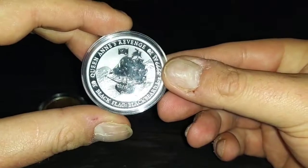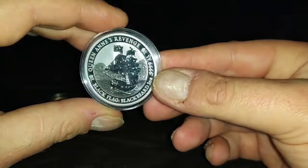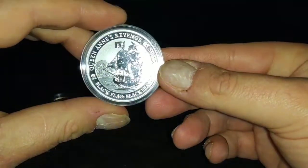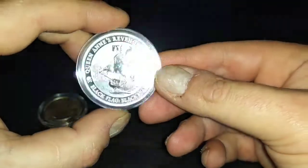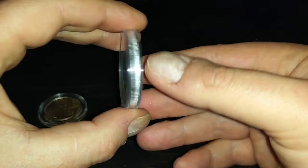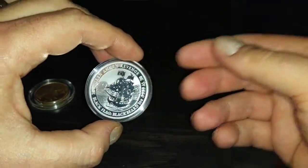So when I wanted to order these, APMEX didn't even have them in stock anymore. I ended up ordering from a place called the Honor Mint, which I'd never done business with before, but I did order from them. They had the best price available at the time, and the order went great. So no problem with them. So that's second coin on the list. Again, not in any particular order, but that's the Queen Anne's Revenge Black Flag Blackbeard 1 ounce coin.